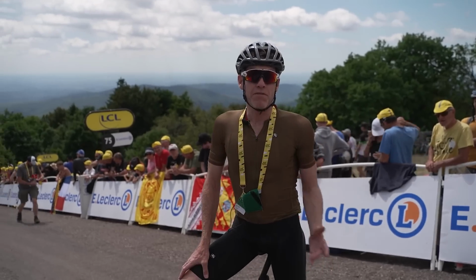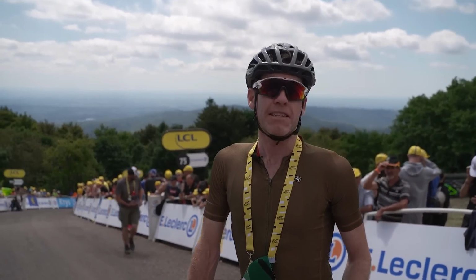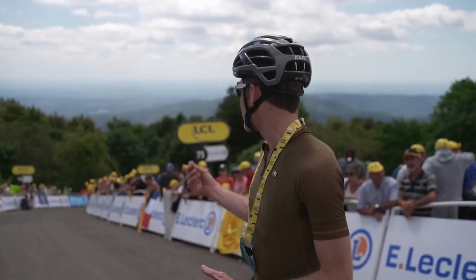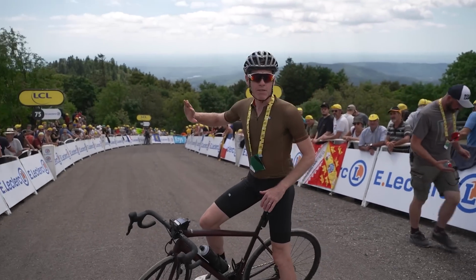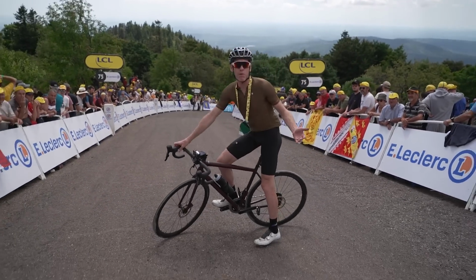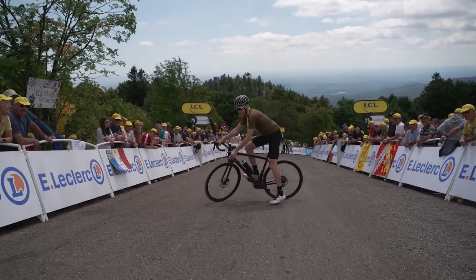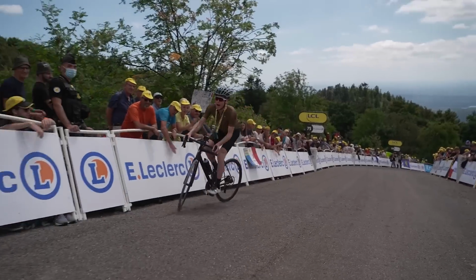100 meters to go. This first summit finish of this year's Tour de France, Super La Planche Belle Fille. This section is brutal. You come off that sand, that gravel, you round the last corner, 100 meters to go, and it's gotta be 25% here. It's gnarly. I'm gonna try to summit out, finish this day off. All right!